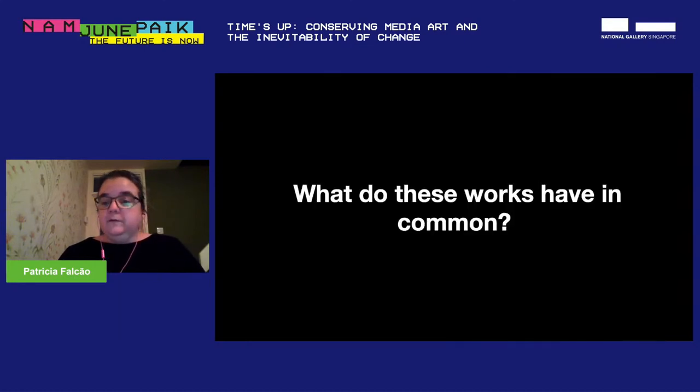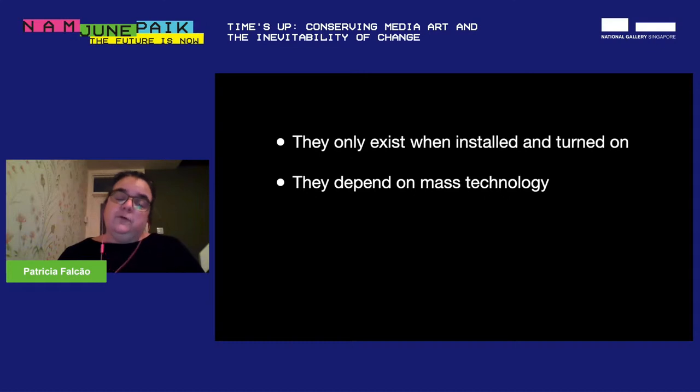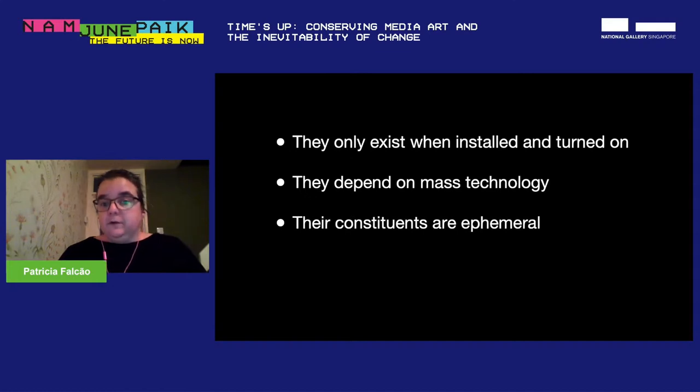And so the question is then, what do these works have in common? There are a few things that are really relevant for their preservation that I'm going to briefly talk about. One thing is, they only exist if they're turned on. For any of these works, if you shut the power down, the works are gone. They also all, except for performances, depend on mass technologies and mass industry, which constrains the options for preservation. We can't just hide in our labs and make our own paint, as a painting conservator may be able to do. These constituents are all ephemeral.